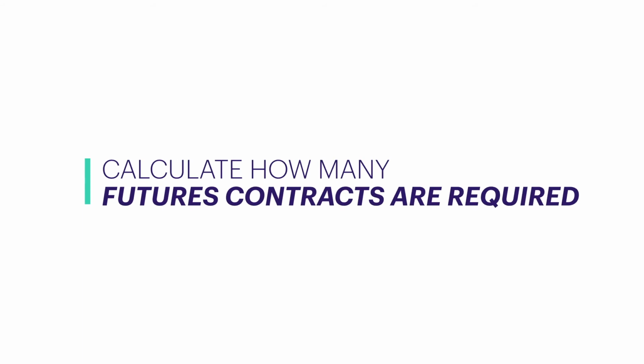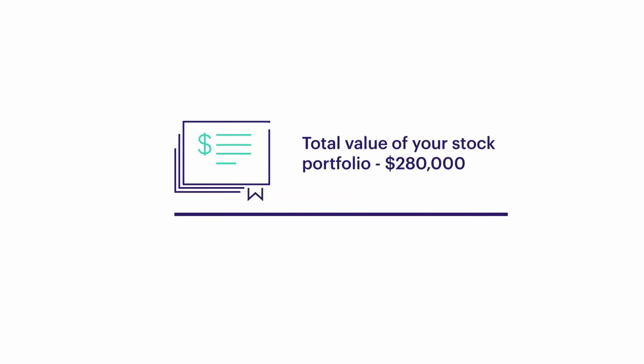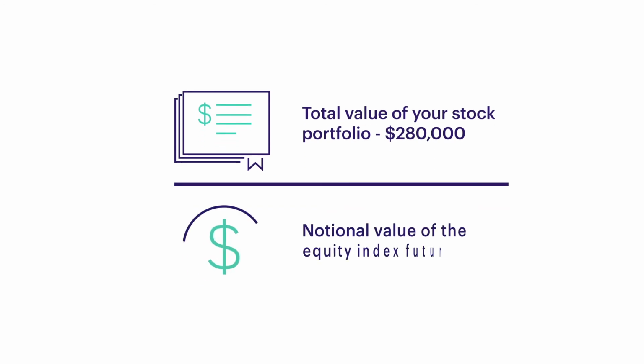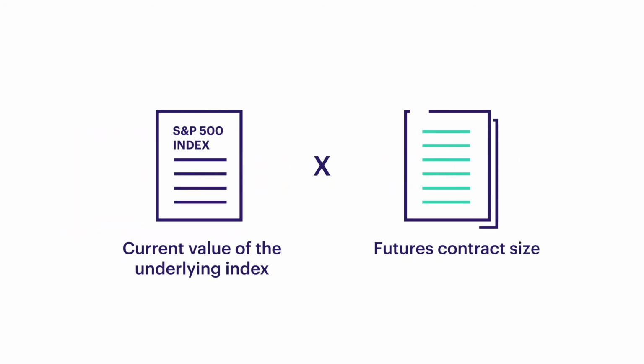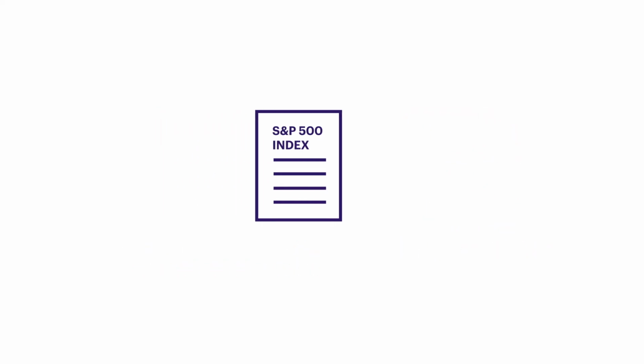Second, calculate how many futures contracts are required. To do this, divide the total value of your stock portfolio, say $280,000, by the notional value of the equity index futures. You can look up a future's notional value on eTrade.com, but you can also calculate it by multiplying the current value of the underlying index by the future's contract size.